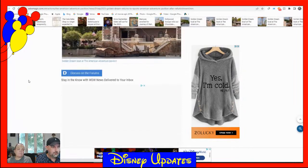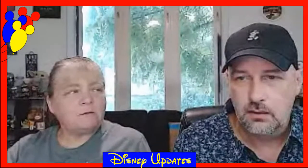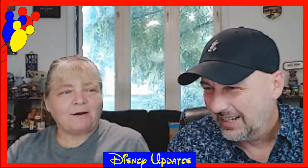All right. There you go. Because if we would have seen it, we would have been like, oh, the Golden Dream. It'd be neat if they let people take a ride around there. Oh, yeah, that would be kind of cool. There you go, Disney. One more attraction. There's a ship in Epcot I had. See? I didn't have it either.